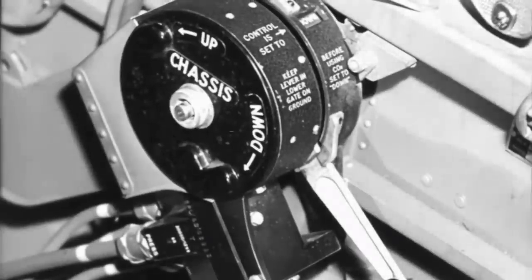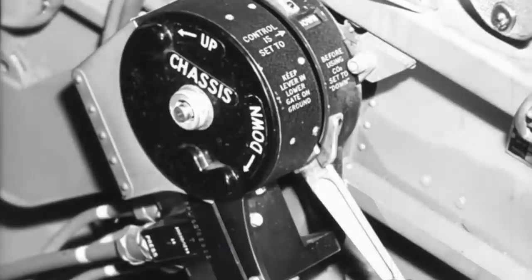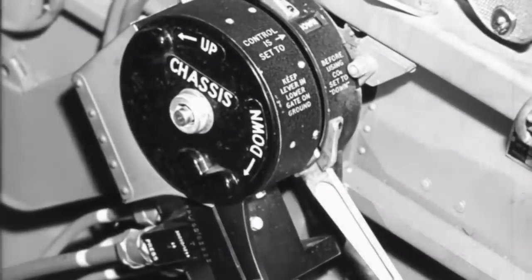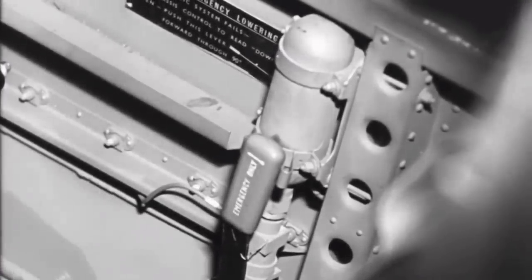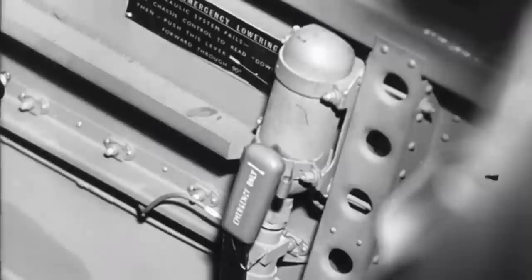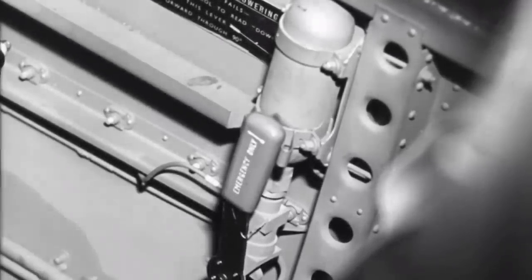The undercarriage is normally lowered by the operation of a hydraulic system. But should this, for any reason, be out of action, there is an emergency system controlled by this lever, which is sealed up. The rigger must see that the wire sealing the emergency system is intact. For if it had been used, it means that the hydraulic system has failed and will have to be dismantled, cleaned, inspected, and refilled.